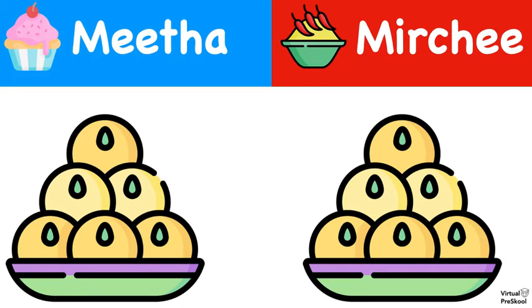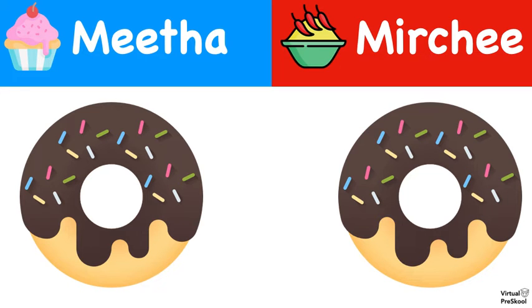That is important for us to practice good pronunciation. So listen to how I say this word, meetha, meetha. I'm not saying meeta, I'm saying meetha. Do you hear me kind of inserting an H sound after the T? That's important for good pronunciation. We say meetha, meetha.